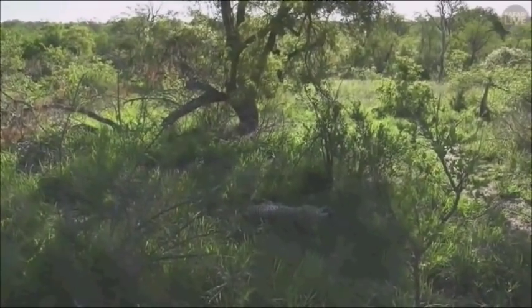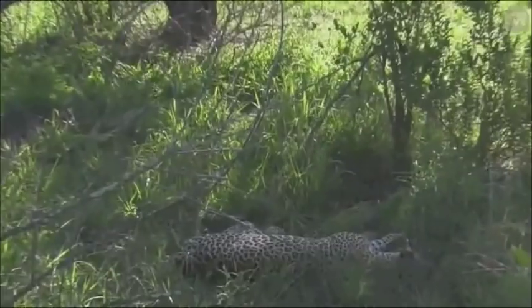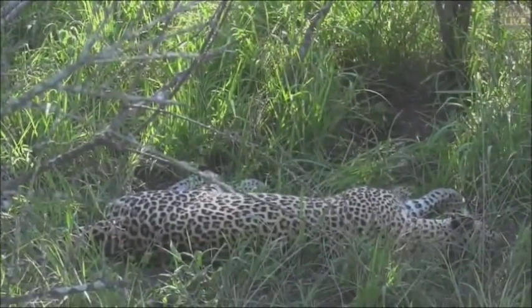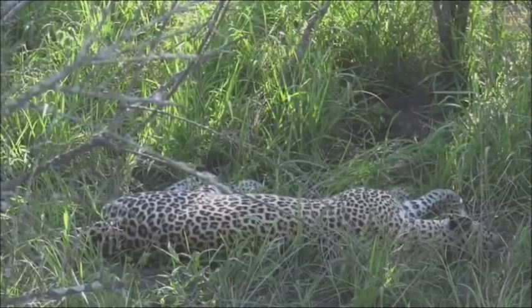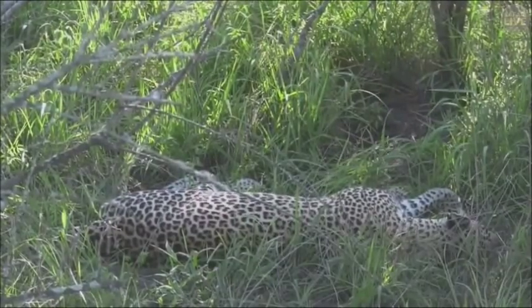So yes, I suppose if temperatures were to get even hotter, if we had to go to, let's say, 60 degrees Celsius or 130, 140 Fahrenheit, then it could be very dangerous for these cats in this area.